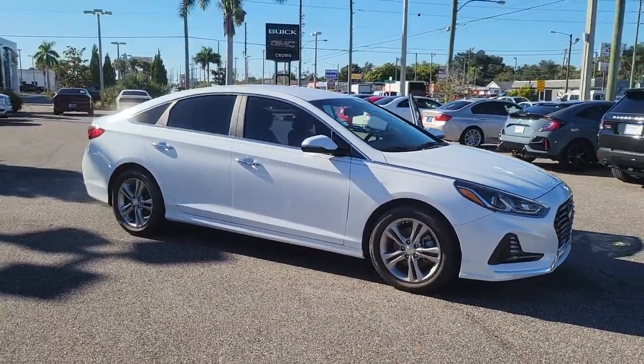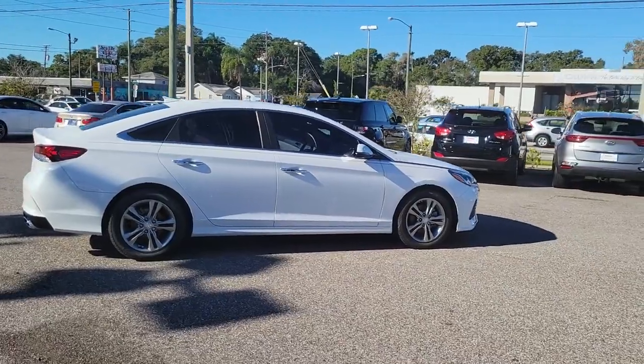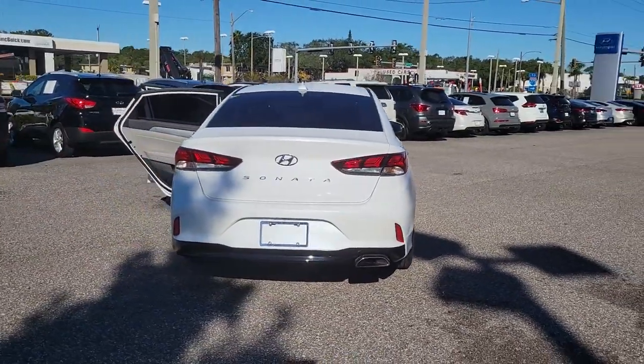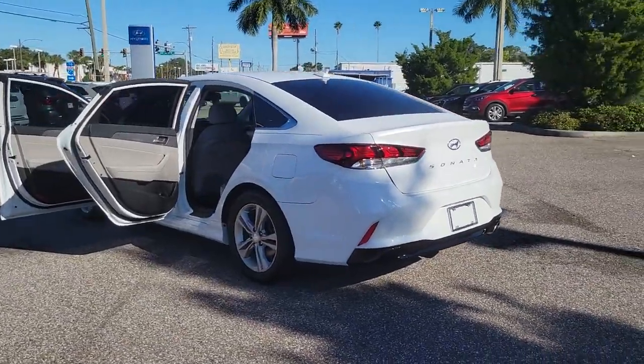This could be the car for you. The 2018 Hyundai Sonata. This vehicle is an outstanding buy with fewer than 60,000 miles on the odometer. Whether you're commuting or cruising country roads, this smooth and spacious Sonata makes travel a treat.